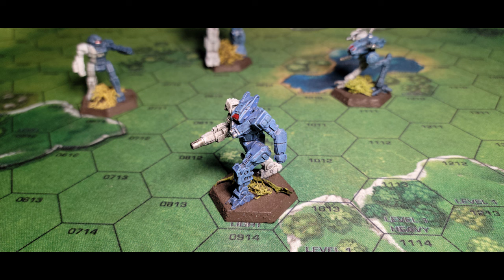Hello and welcome to the Voice of Iron, and in this session, we'll be reading and ranting about the Wolfhound light Battlemech. First, I'll read a little bit about the lore that we're aware of through Sarna, and then afterwards, I'll be talking a little bit about my own personal thoughts and experiences with the Wolfhound.